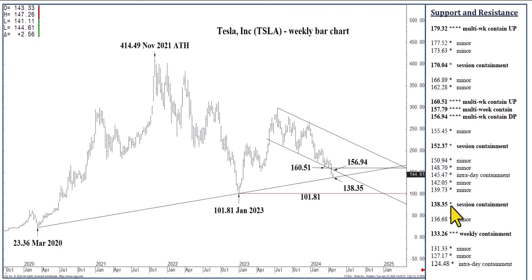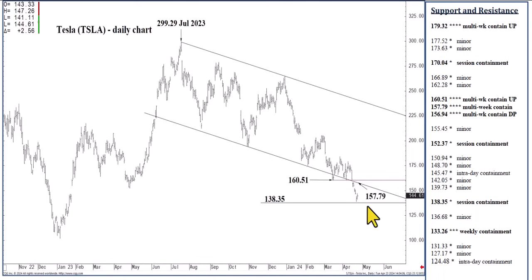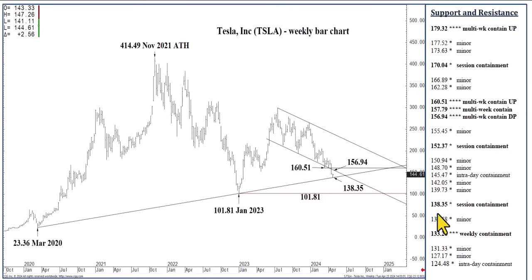Now, I've reduced it to a session containment level only because we tested it basically on Monday. I can't say we tested to the very tick. I don't remember exactly what the low was, but we came pretty darn close. So I'm going to call that a test of the 138.35 long-term trend line. Yes, it can contain weekly selling pressures.